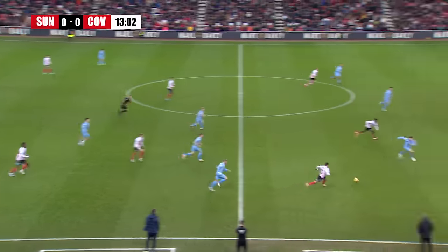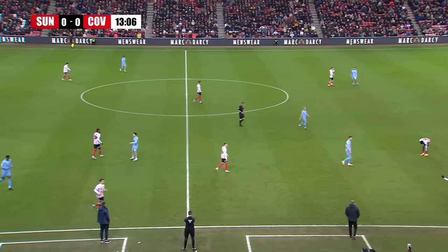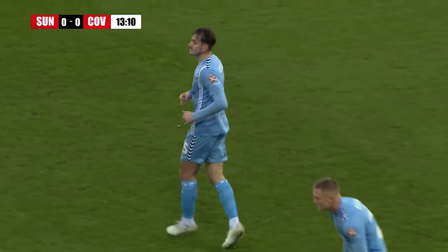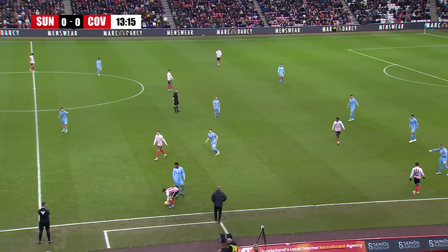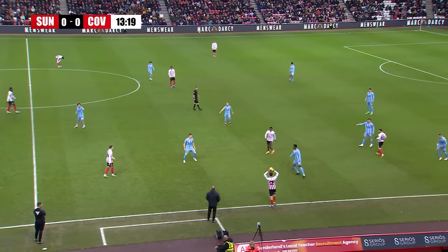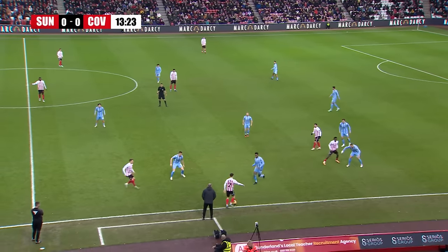Equart heads it forward, looking for Roberts. Oh, that went out. I think so far, 14 minutes gone, we've had the lion's share of possession, haven't we? Dominated the ball a lot of the time, played some good link-up play, but as of yet, haven't worked the goalkeeper.